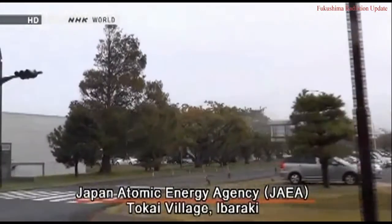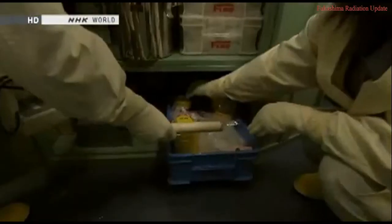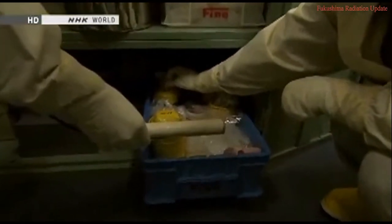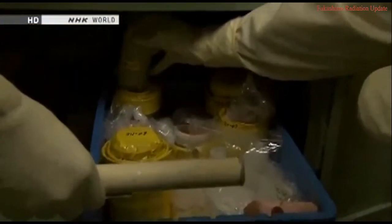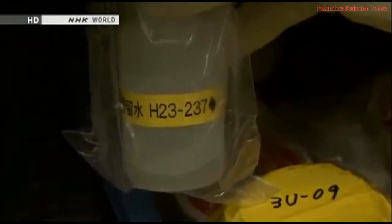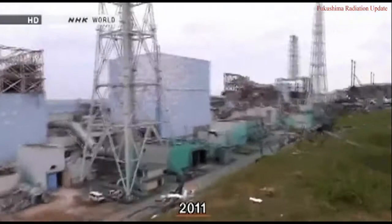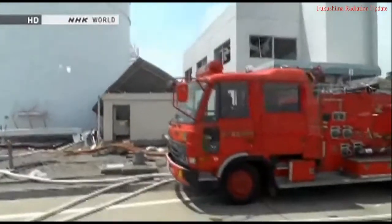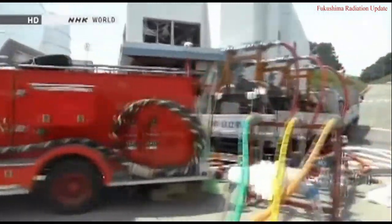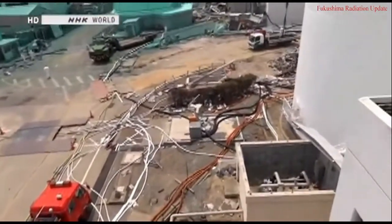But further research revealed that using this technology in Fukushima would be challenging. At this research facility, samples of contaminated water from the Fukushima Daiichi plant are stored under lock and key. They contain components of seawater. Right after the accident, fire engines were used to inject large amounts of seawater into the reactors to cool them. The seawater still remains in the contaminated water samples.